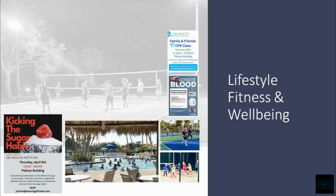Although those food trucks could be a guilty pleasure, it's very important that we still keep in mind our overall well-being and fitness. So we try to keep things very proactive with our health here at Sandoval. From our fitness classes such as water aerobics, we have amenities like the volleyballs that are really great workouts. We do blood donations, CPR classes, and of course educational lectures.